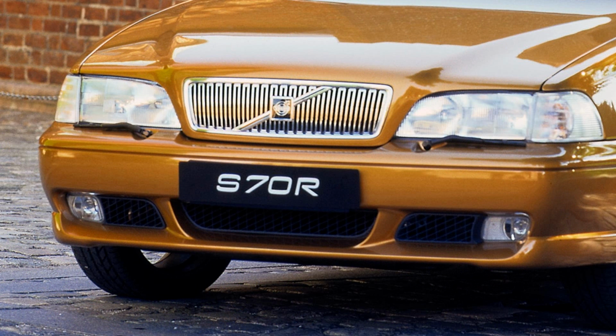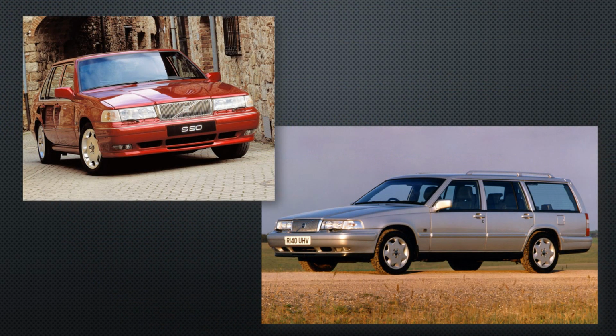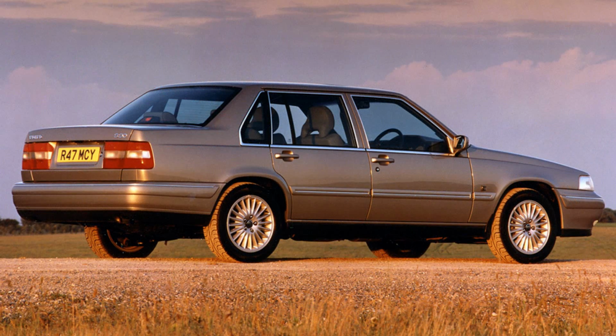In 1996, Volvo rebadged its range with S for saloon and V for estate, and this meant the 900 series was renamed the S90 and V90 in select markets. But age was finally catching up with the venerable car, and production ended in 1998.